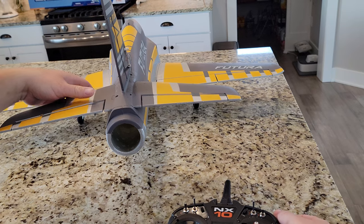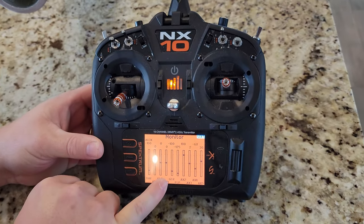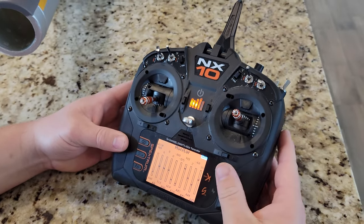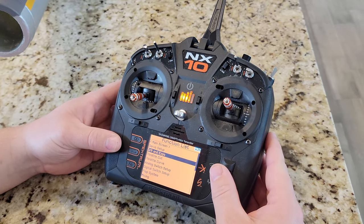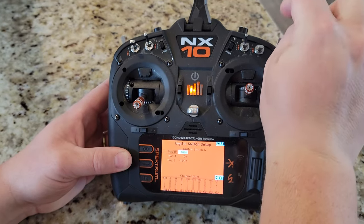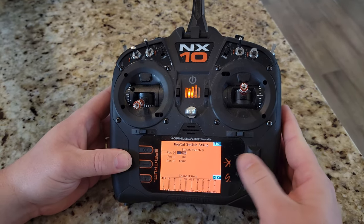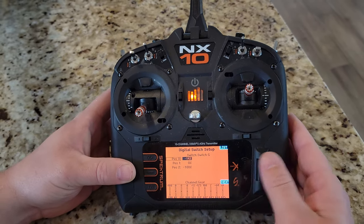Switching the other condition, that forward thrust, okay. So, we know that forward thrust is when it's at the negative 100 condition for gear, okay? Gear is also known as channel 5. Throttle cut's back on. What I wanna do is go into digital switch setup and select switch G, okay? In the forward setting, I want my forward thrust, which is minus 100, correct?